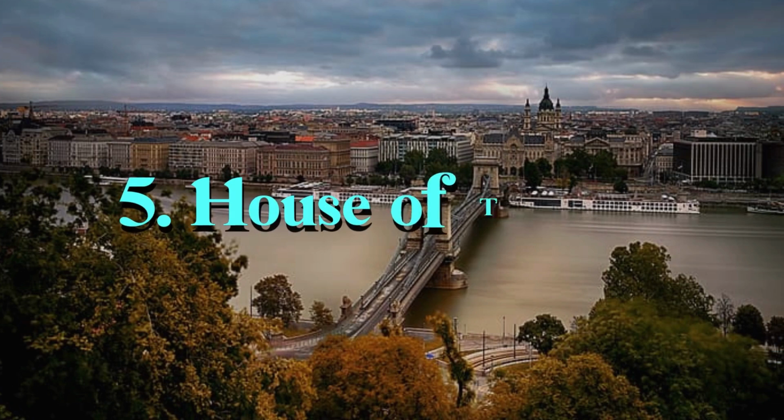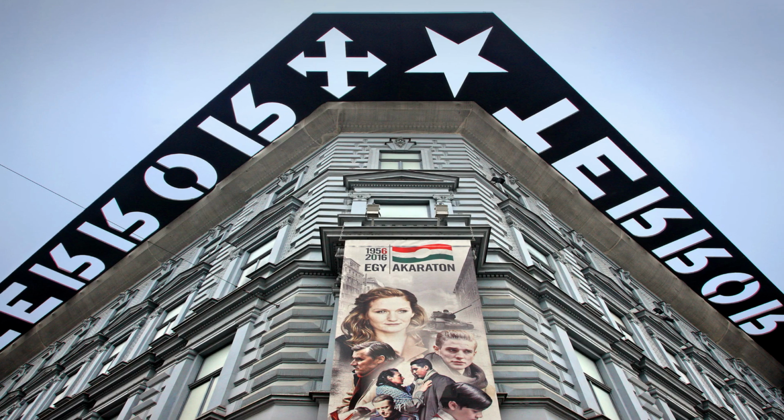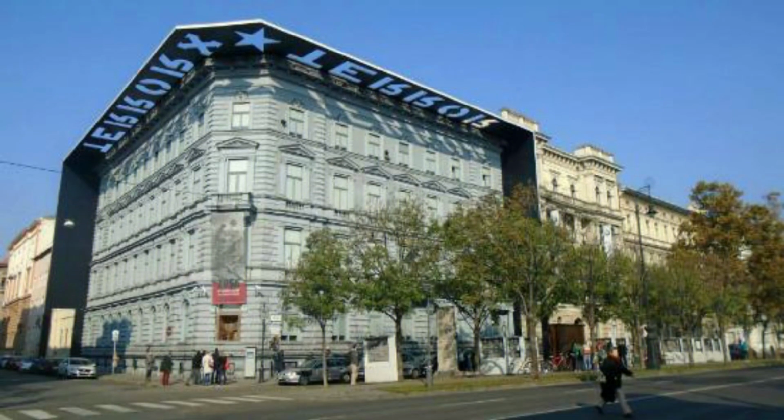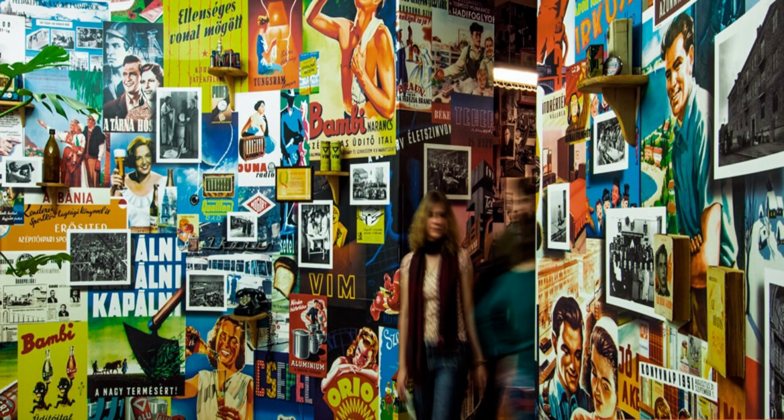Number 5. House of Terror. The House of Terror holds exhibitions about the successive fascist and communist regimes which ruled Hungary during the 20th century. The building itself was the former headquarters of the fascist Arrow Cross Party, and the building was subsequently used as a prison and torture venue by the State Security Services of Hungary.